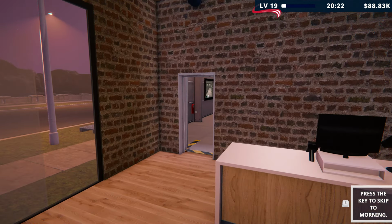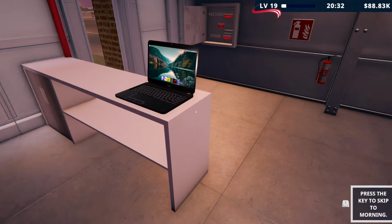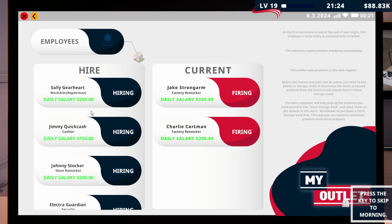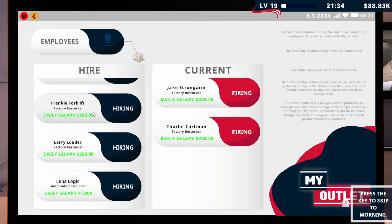So the first thing that we need to do, we're already at nighttime, is hire someone that can actually run the machines, because there is someone that can do that. I also want to try and get ourselves to where we have enough money to open up one of those automatic loading zones for wholesale orders. So we're going to see if we can do two things at once. First, we're going to go to employees and find the person that can operate.